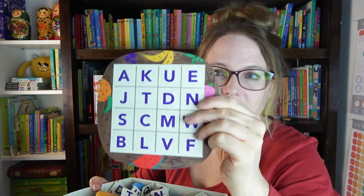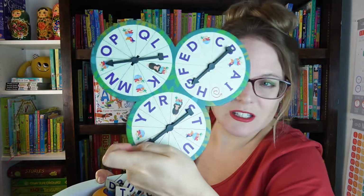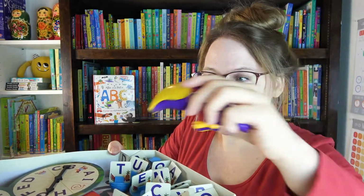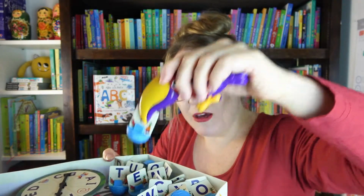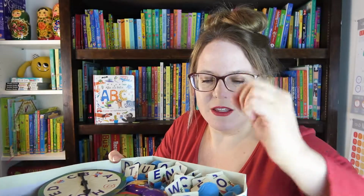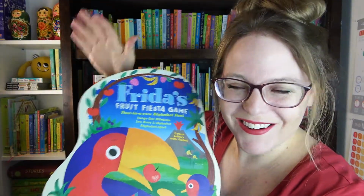So you all get these letter cards here, and you get this spinner, and then you have to take this toucan called Frida, and when you hit a letter on the spinner, you need to reach in and pick up your letter and put it on your board to match. And so I thought that would match perfectly with the apple theme because there's apples on the front cover.